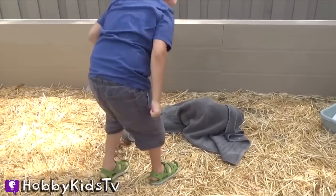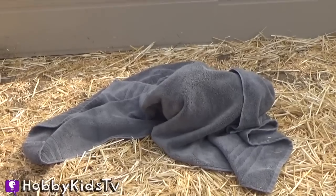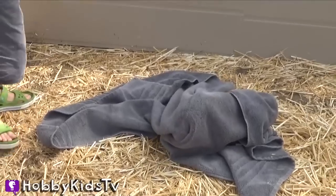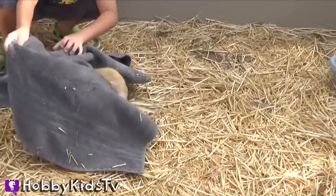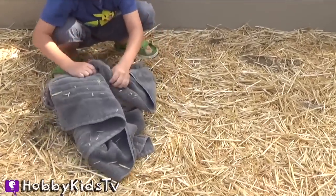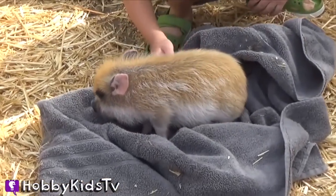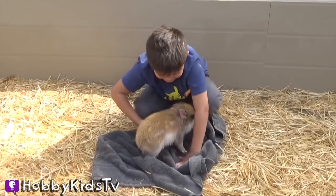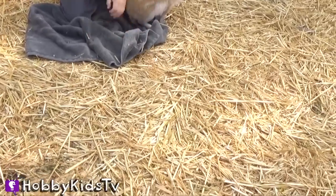Oh! Where'd you go? She doesn't know what to do. The towel is alive. Where is she? There you are. Here's Miss Piggy. I don't know what we should call her. Oh, look, she's loving that. She loves the belly. She still loves you.